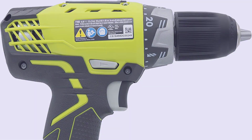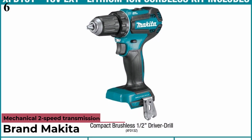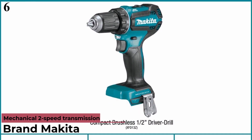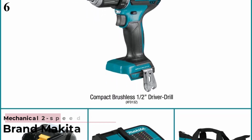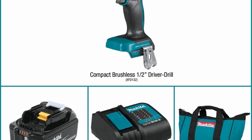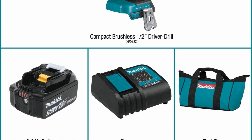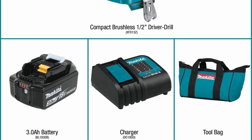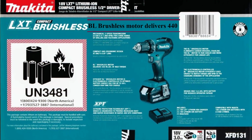The next is Number 6. Makita XFD 13118V LXT Cordless 1/2 inches Driver Drill Kit. Features of this product. Makita is one of the more premium brands of power tools out there. And as you would expect, it also offers cordless drill options, including the XFD 131.